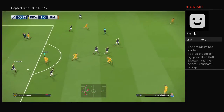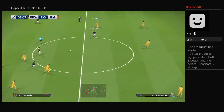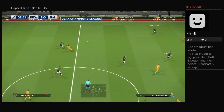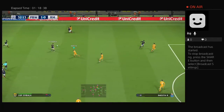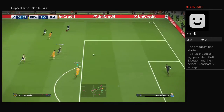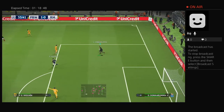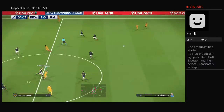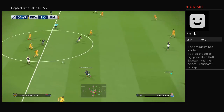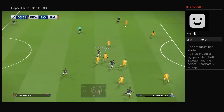Dybala. 30 minutes gone. Higuain. Asamoah. Matuidi. And through to the goalkeeper. Pjanic. Higuain. Gets a good foot in there.